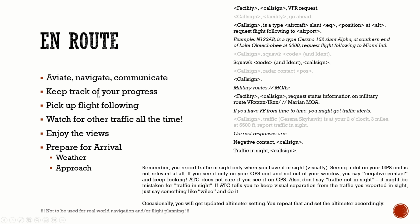If we had ATC, we could pick up flight following, so there are some examples of how to do that. Feel free to read that up. It's VFR, so watch for other traffic, be safe, enjoy the views since we are in the simulator, and prepare for arrival. So sometime before the arrival, you check the weather, you make a mental picture of how you will approach the airport and what you'll do once you are close to it.